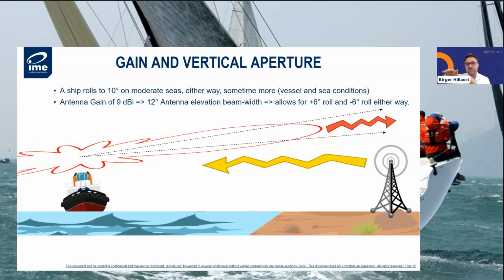So what does this mean? When you have a very high gain antenna, and that's what I see, don't fall for the high gain, especially in maritime. When you have like 15 dBi, then you know that the vertical aperture, that means the vertical opening angle, is very narrow. That means from the slightest wrinkle in the sea surface, your boat does like that, and it shoots over and under the cell tower, because it's a very narrow opening. It's like pointing with a very sharp spotlight. But you're always missing the guy on the stage.